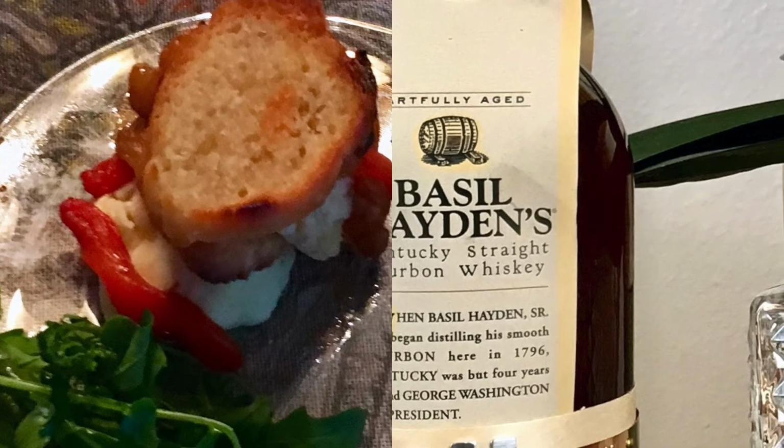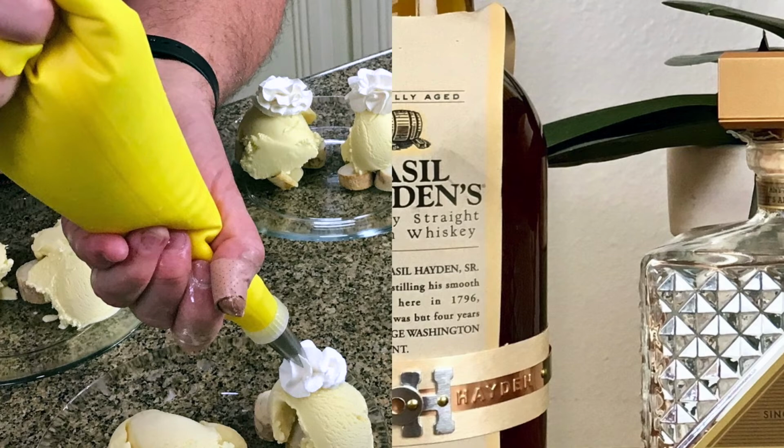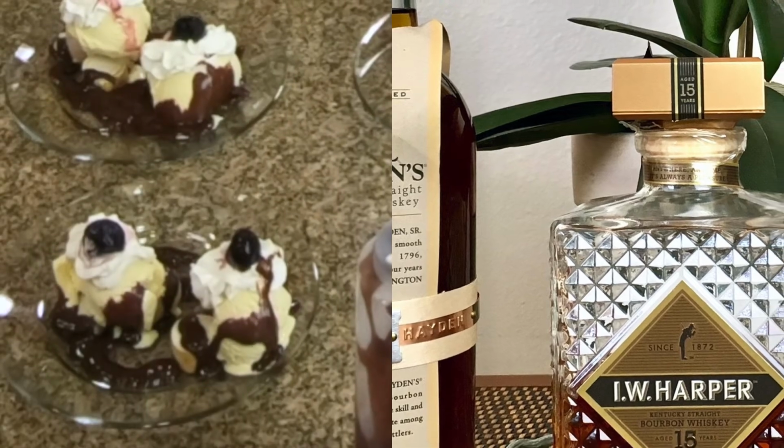I loved all the courses, but if I had to pick a favorite, it'd be the dessert. Banana puree, white chocolate, bittersweet dark chocolate, crepes, homemade poached banana ice cream, whipped cream, and a cherry on top.